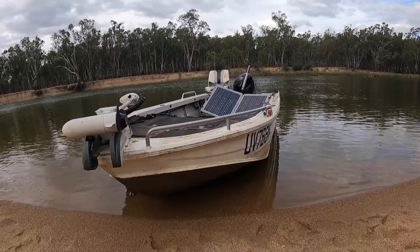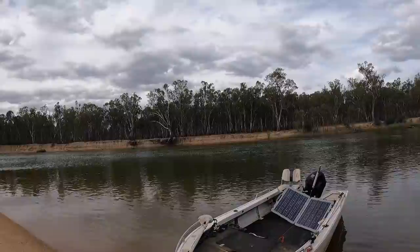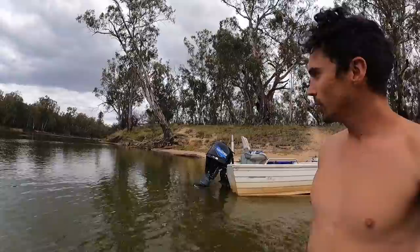Trying to charge batteries, but it's not working too well with all this cloud cover. But I'm gonna get into this. It's bloody freezing, but I think it's about as warm as it's gonna get. So time to go for a swim. At least the water's nice and clean at the moment. Oh, that's cold. I don't know if I'll ever see me nuts again, but it was refreshing at least.